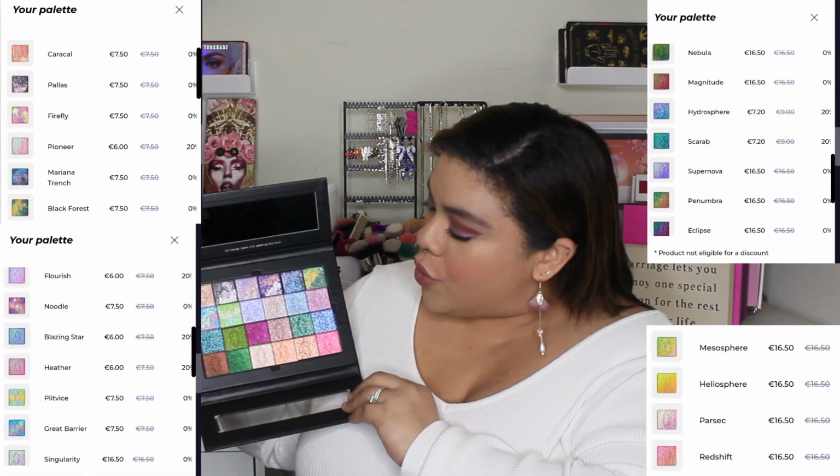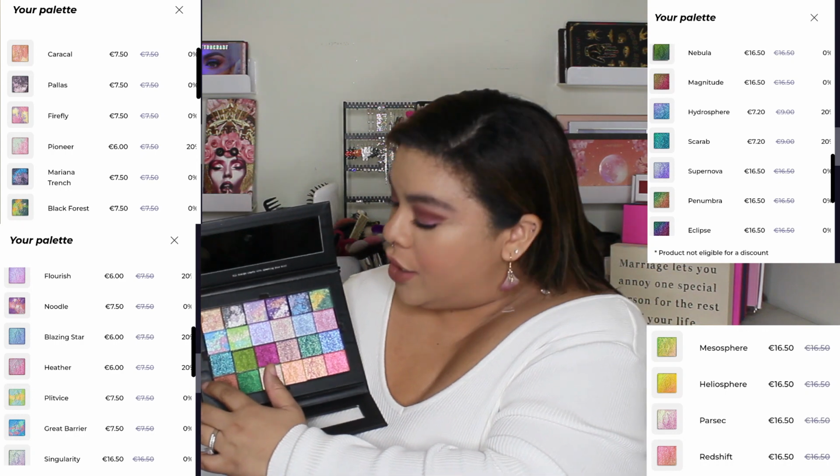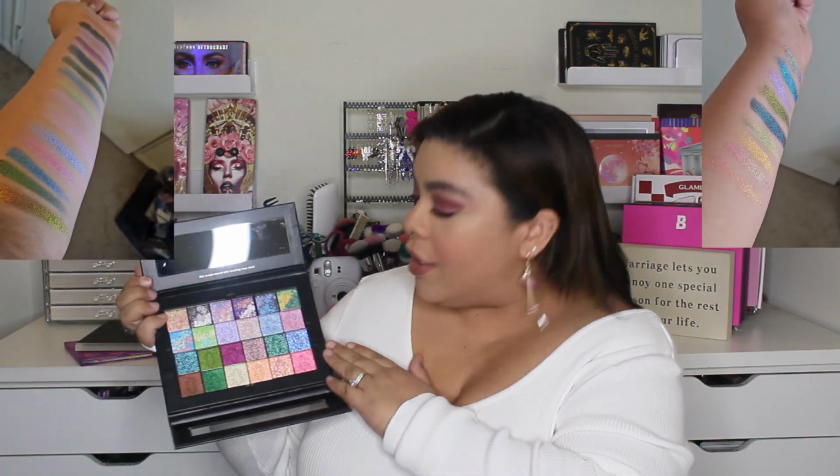I've previously done a full in-depth review about Lethal Cosmetics, so if you want to watch that video, I'll pin it here. But basically, I created these palettes. This entire palette is full of either multi-chromes or just shimmery shades. The top row up to this blue color right here are all just shimmer shades, and then moving forward they're all multi-chromes.